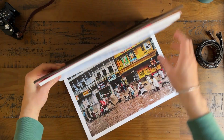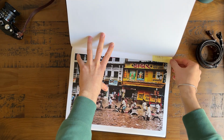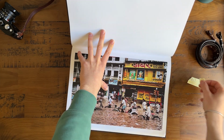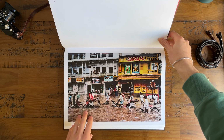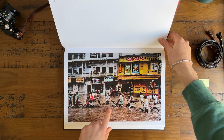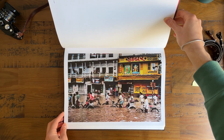One of my favorite images in this book is of this image captured in 1983 in Varanasi in Uttar Pradesh in India. It just really shows what I was talking about before regarding the perseverance of people in India. I mean, this is the monsoon season and there are people just going about their day regardless of the very difficult situation that they are facing.